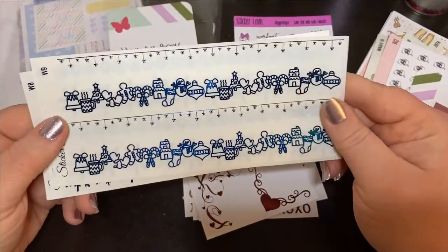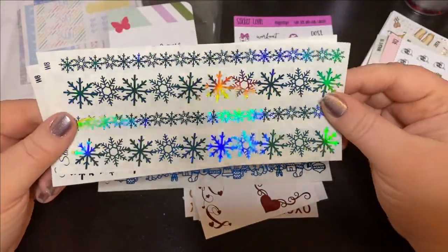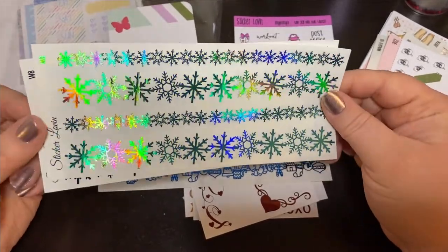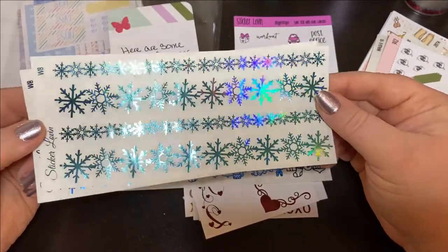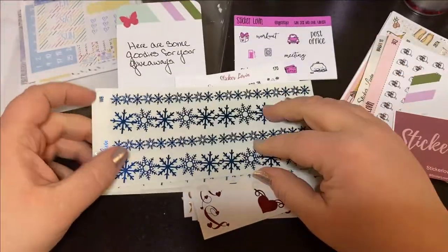We have some blue Christmassy type things. Bottom washi overlays. What is this? Like mint green hollow? I don't even know. Snowflake bottom washi overlay. That's super pretty. And then a blue, oh my gosh.